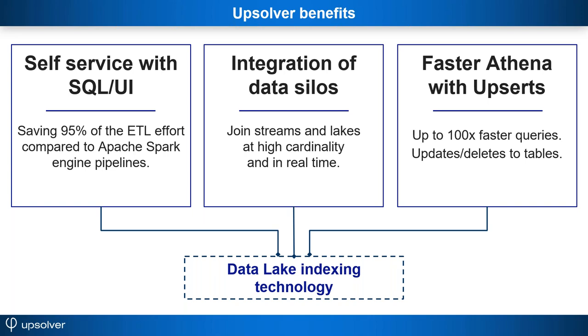Upsolver has a deep integration into Athena, and by running Athena on an Upsolver-generated file system on S3, your queries can run 100 times faster comparing to just storing the raw data as is on S3. Upsolver also adds capabilities to Athena, and that will be part of the demo. For example, the ability to update or delete tables by key.